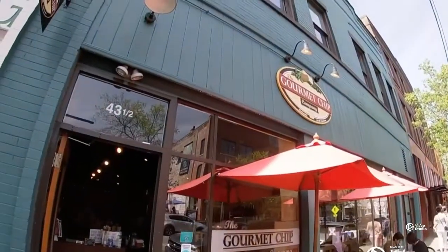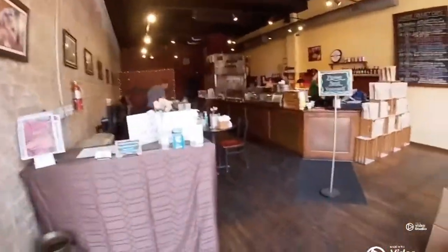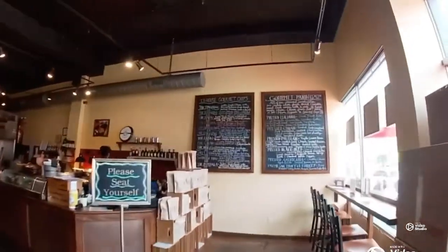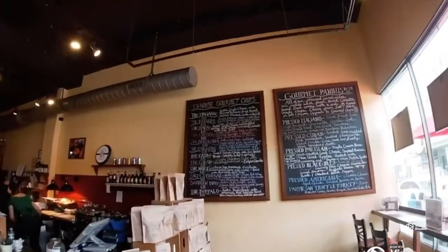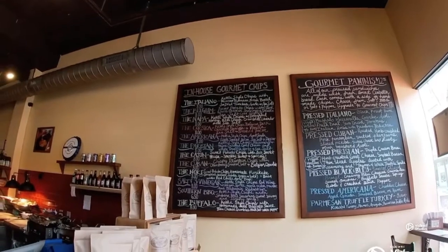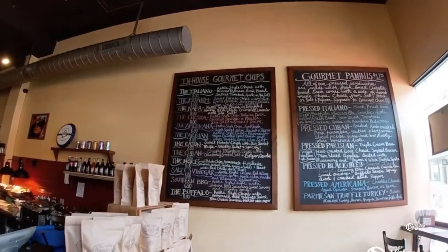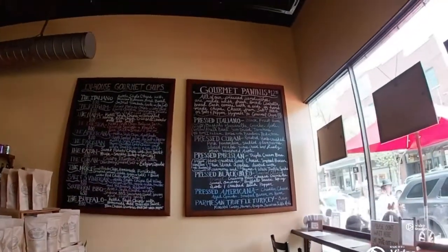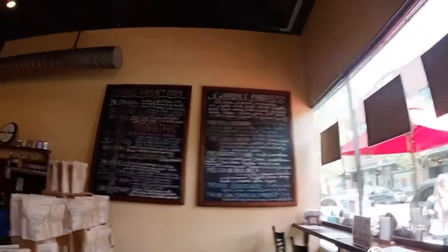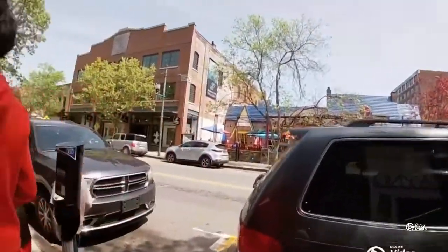This is called the Gorman Chip Company. It's just a restaurant that smells amazing in here. Different types of chips, kettle style chips. There's the menu. Paninis. Yep. Let's go. It smells very nice in here. Very nice little eatery. I would love to check it out.